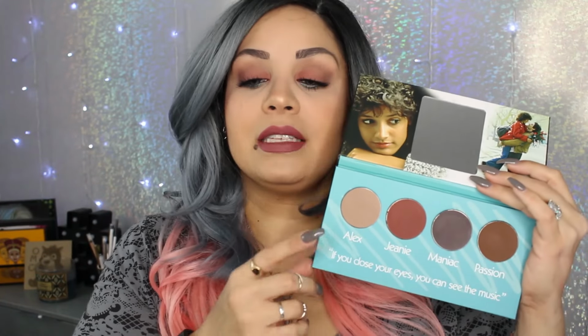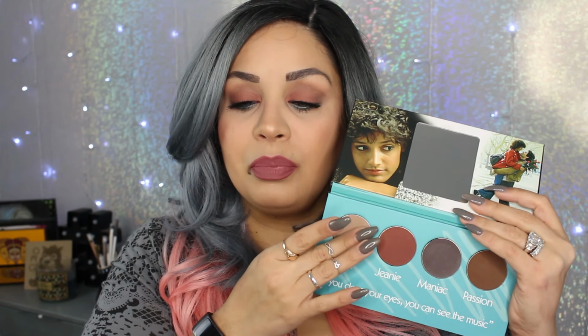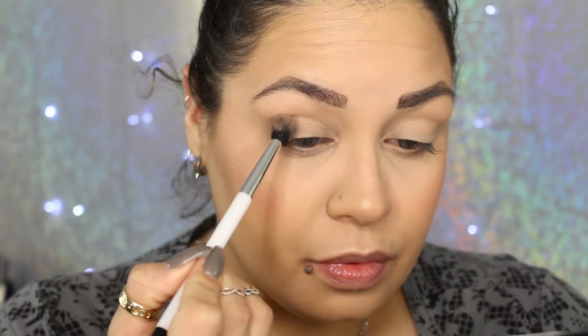So actually, I think Alex has become my new favorite crease shade. I've used it quite a bit this week, even for just a singular eye look. Alex is a beautiful shade. It's so buttery. It literally meshes with my skin, but it gives me that right smokiness I need. It's just beautiful.